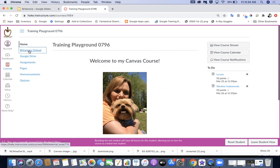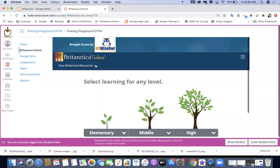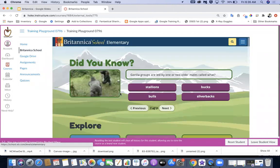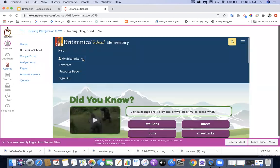I'm going to go ahead and open it just so you can kind of see what happens here. I'm going to go into elementary since she kind of showed you a lot of middle school stuff in her examples. Now you can see I'm in the student view. You don't see any teacher information here. I'm going to show you what it looks like from the teacher, but since I'm in student view, it is showing me what I would see as a student.